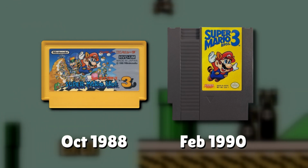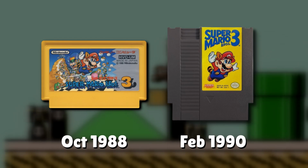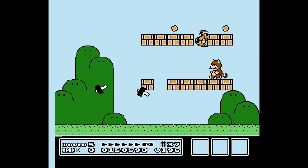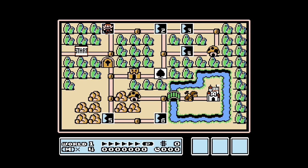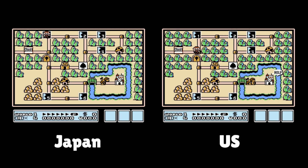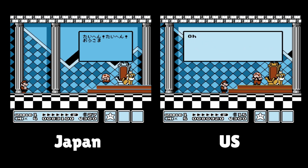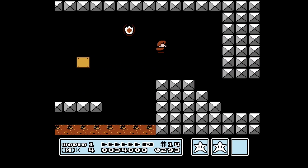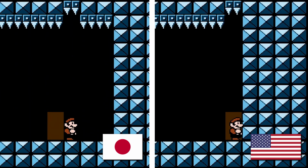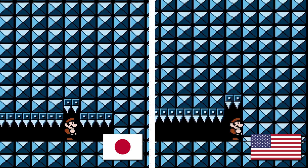There was about a 1.5 year gap between the US and Japanese release, and this allowed Nintendo to tinker with the game a little. There's a few aesthetic differences in the Japanese version. When beginning a stage, there's an extra animation that plays out. In the US version, you do get that animation on the map screen, but that's it. The King's Chamber looks a lot different than it does in the US version. They also made some tiny changes to the levels. The very end of the first fortress level looks different in each version. The US one is a bit easier.